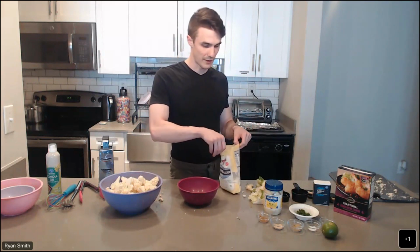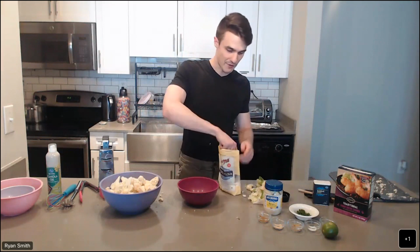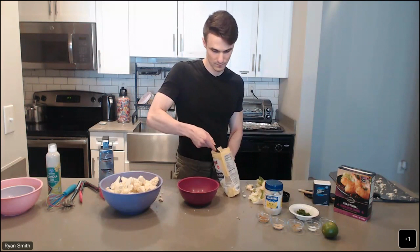So you can find this in the grocery store next to the regular flour in most cases. There'll usually be a specialty flour section where they might have almond flour, gluten-free flour, or in this case, chickpea flour. We're going to measure out a half a cup of this. And we'll just add it to the bowl there.